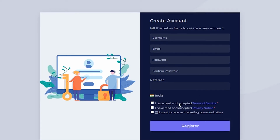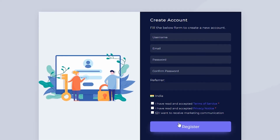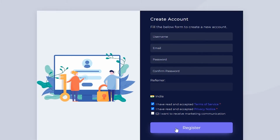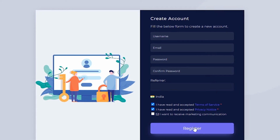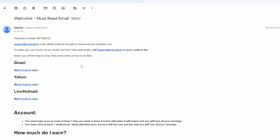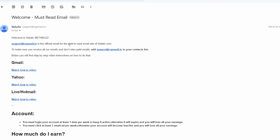Then, after reading their terms of service and privacy notice, just check the first 2 boxes. Just be careful not to tick the last box, as you probably don't want to get daily spam emails from this website. Simply click this register button after that. An email for activation will follow. Simply open the email and click the activation link to get started. You can activate your account by clicking it.